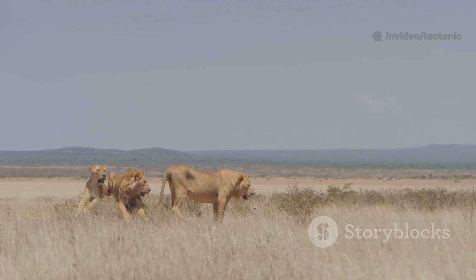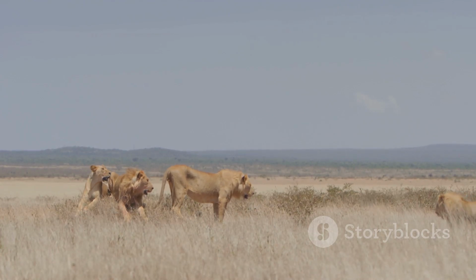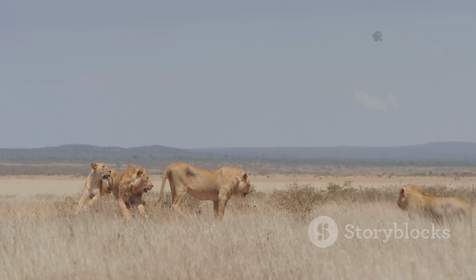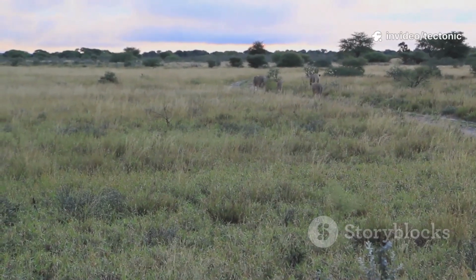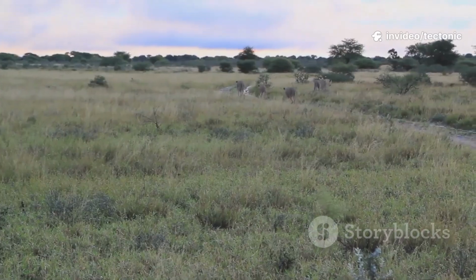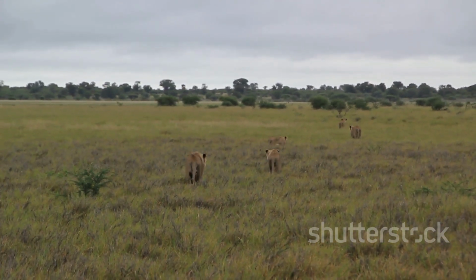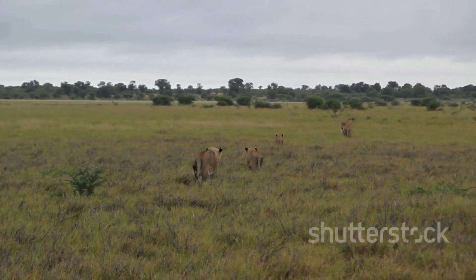Lions once roamed across vast territories, their roars echoing from Africa all the way through the Middle East and into India. Their historical range was immense, a testament to their adaptability and dominance as an apex predator. They thrived in a variety of habitats, from open grasslands to dry forests and even semi-desert regions.